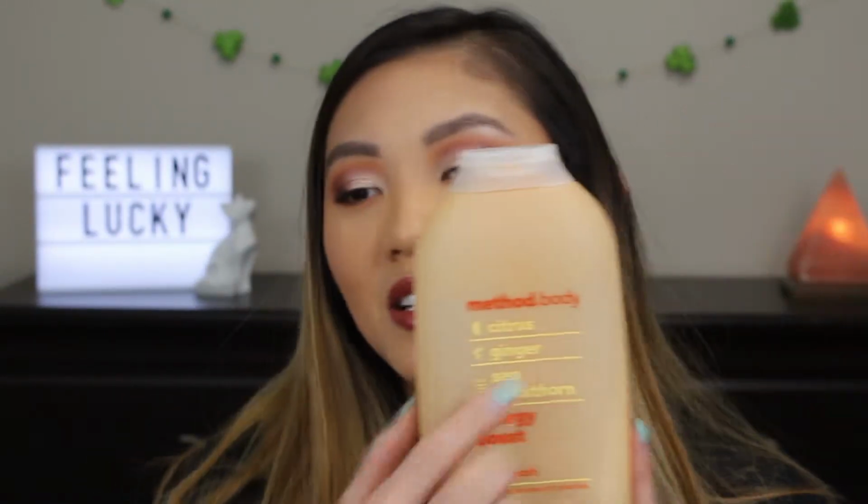I don't know much about the energy boost, but I could definitely smell the citrus and the ginger. I don't know what sea buckthorn is, but it does lather up nicely. But I ended up going back to my OGX body wash just because you got maybe half a bottle more for less. Again, there's nothing wrong with this. I like the other one better. I think I just felt like it was a little bit more moisturizing, but I definitely think this is a really good brand to check out. And I also got this at Target.